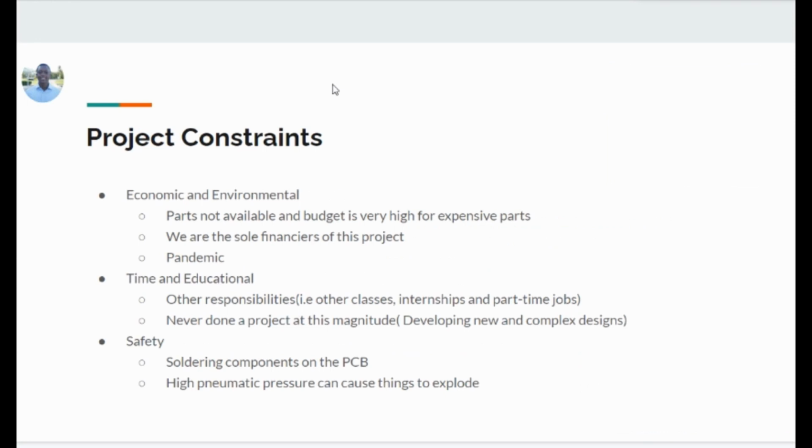Our project constraints are mostly economic and environmental, time and educational, and safety. With economic and environmental, it is hard for us to provide all the funds for this project, being college students. And also with the pandemic, it has created a constraint on logistical issues. And then with time, it is hard for us to devote as much time as we would initially thought because we have other responsibilities as well with classes and jobs and internships.